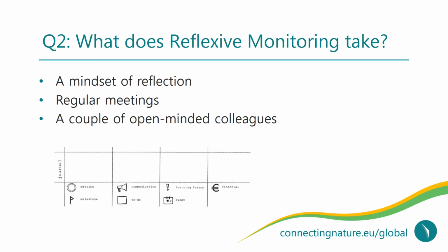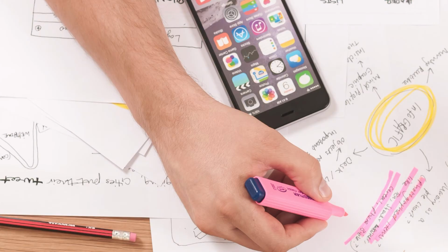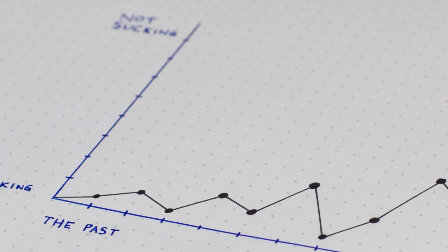Secondly, we believe that reflexive monitoring also takes time. It takes time to keep track of the reflection that you have as an individual, but it also takes time to discuss the reflections that you have with your colleagues in dedicated meetings. And then the third thing that you need is the colleagues. You cannot do it alone, but we think that the success of our reflexive monitoring is because we do it with a group of 3 colleagues that are all open-minded in 2 senses. First of all, they are open to experiment with new techniques such as reflexive monitoring. But secondly, also open-minded in the sense that they're able to zoom out and they're good at looking at things and events in a broader perspective.